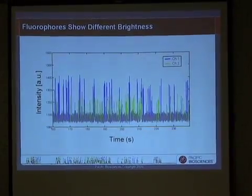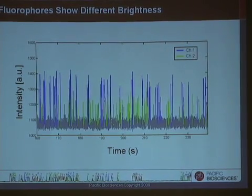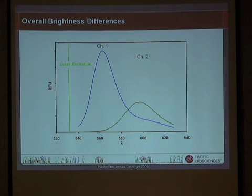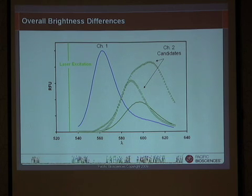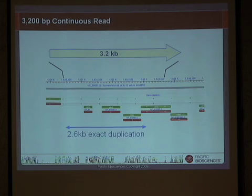And as you'll see, it's very clear that they are producing different levels of fluorescence output and therefore different error rates from those two channels. And it's obvious why. If you look at the fluorescence spectra, the emission spectra, the laser excitation is about here, and this is that first channel and the second channel, and they're about a factor of 2 different because of the brightness. We have compounds in our development pipeline for that second channel that are as bright or brighter, looking at the area under that spectrum, than the channel 1 dye, and we're very excited about the performance we're getting from those in our development sequencing, which I'll talk a little bit more about later.